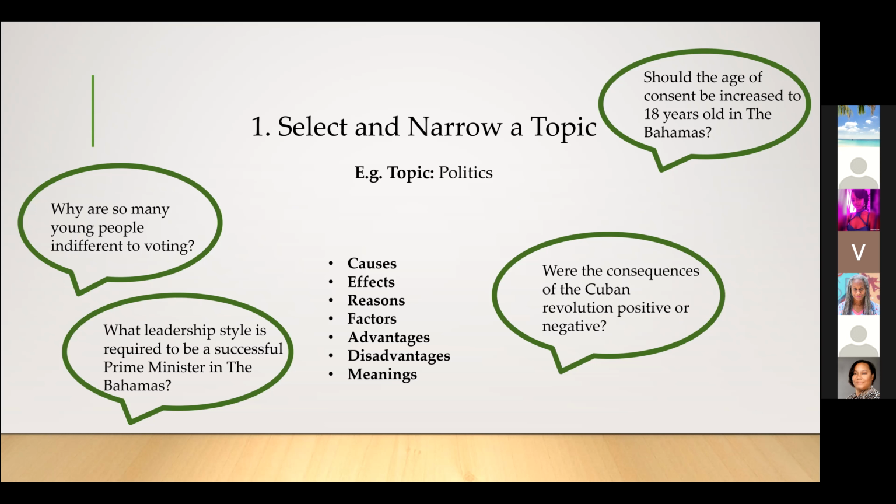If your interest is politics, look at the different ways that you could still work with something you're interested in across various disciplines. And that's what I wanted to highlight. So once you've identified your topic, then you want to narrow it a bit further, and you want to maybe think about questions you have about it, problems that surround it, specific issues.